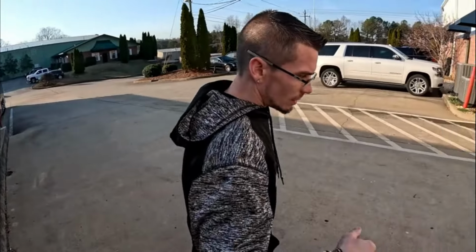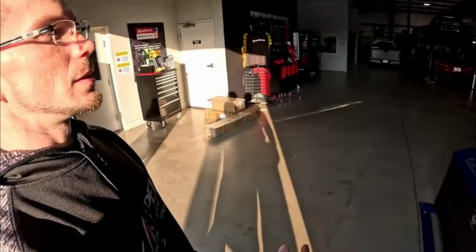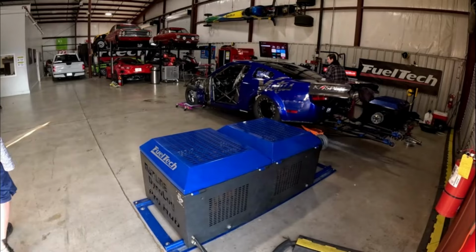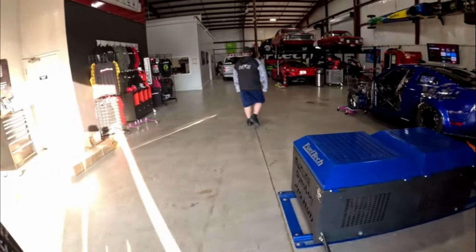Today we're going to put our stuff on a dyno and dial this thing in. So let's walk in here and show you guys what we got going on. Basically, it's going to be on the hub dyno. Everything's fresh, ready to go. I'm going to check all the inputs, the outputs, make sure everything's working properly so we're not wasting anybody's time, and then we'll check back here shortly.